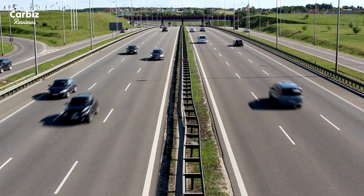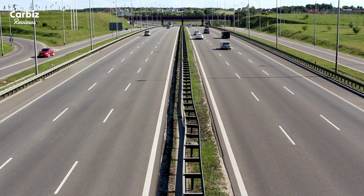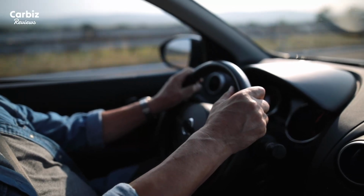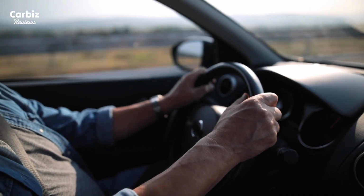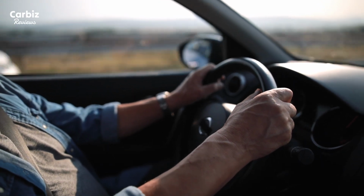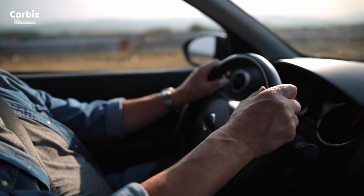When in drive, your automatic transmission remains engaged, and the engine keeps sending power to the wheels, even if you're holding the brake. This constant engagement causes the transmission fluid to heat up, reducing its ability to lubricate and cool critical components. Over time, repeated overheating can lead to premature wear, shifting issues, and even total transmission failure.